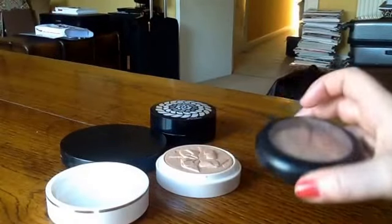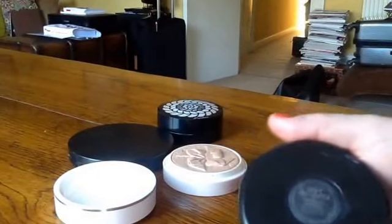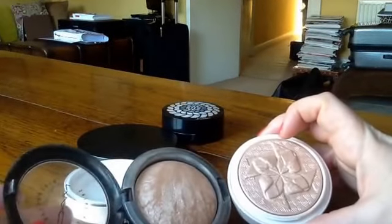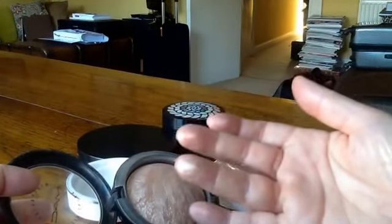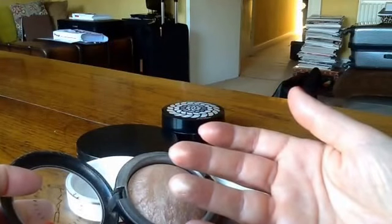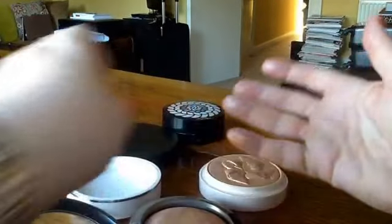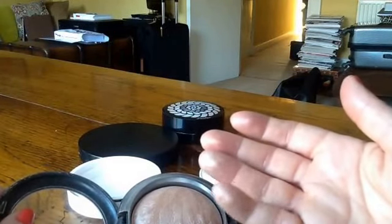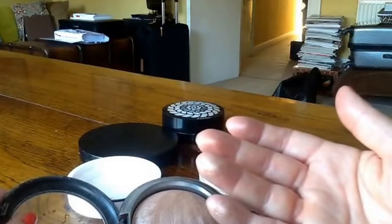I think in those terms, in effect, it's most similar to the MAC Mineralize Skinfinishes. I've got one here, Soft and Gentle, which I think they still make. It's in the permanent kind of range. Now the texture of the two is very different. The MAC Mineralize is far grittier, that sounds wrong. It isn't gritty, but it isn't as finely milled as the Guerlain one. It's cheaper. But the actual look, again, I think is more nuanced with the Guerlain one. But spread over the face with a soft brush, they give a very, very similar effect.